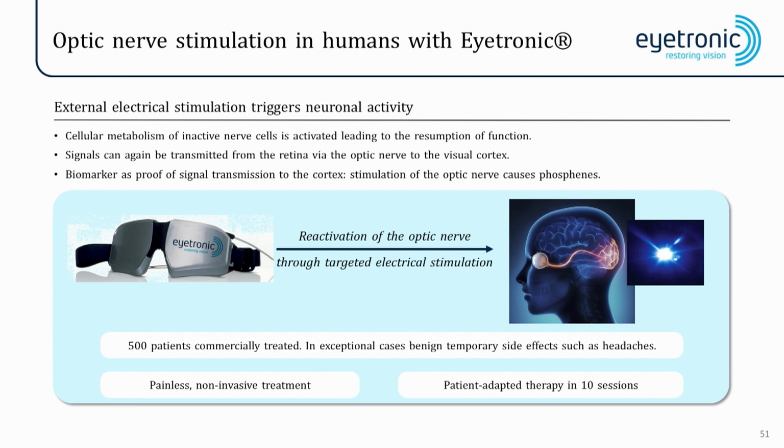That the signal travels along the optic nerve, we also have proof of, because we do have a biomarker. Patients, although they are blindfolded by the stimulation goggles, actually do see phosphenes, the perception of flashlights, which is a clear indicator with this biomarker that the signal actually gets to the center of vision. We have treated 500 patients in Germany, mainly commercially, and observed, if any, only benign temporary side effects. The therapy is applied currently in 10 consecutive sessions.